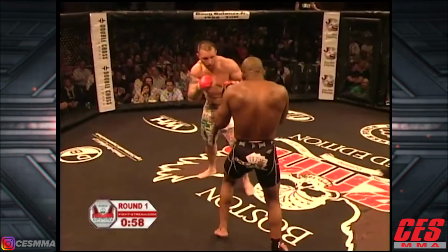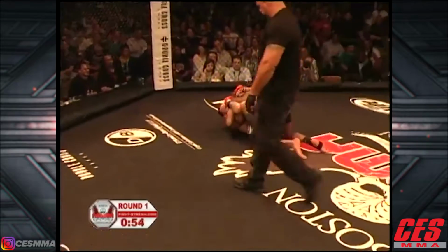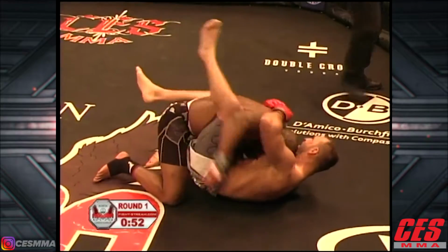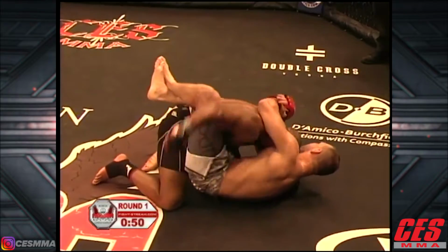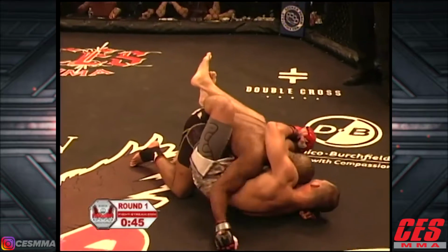You got to keep your distance, and he's trying to do so. Howard catches that hook, and there's the takedown. Just under a minute to go in the opening round. The first significant break in the action here as Doomsday scores the first takedown of the bout.